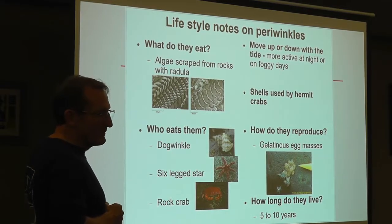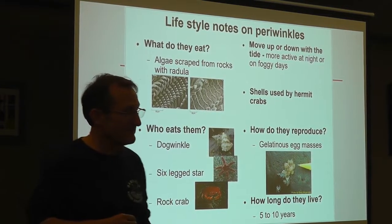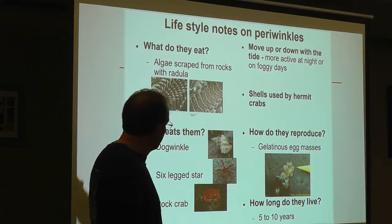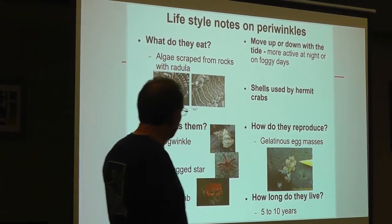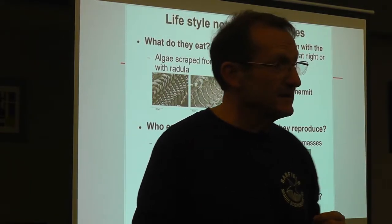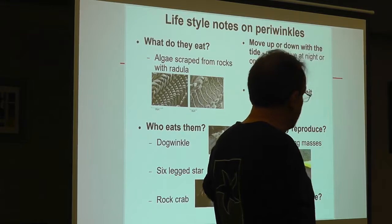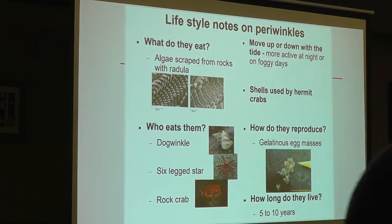I can't remember what the word winkle means, but there's periwinkles, and then there's dog winkles. Anyway, things that eat them, these guys, and you can see sometimes they'll have these gelatinous egg masses, and these little tiny periwinkles often can live for 5 to 10 years. So they're actually quite long-lived little critters, and they're very hardy. Many of you may have seen their shells, especially the larger ones, getting used by hermit crabs.